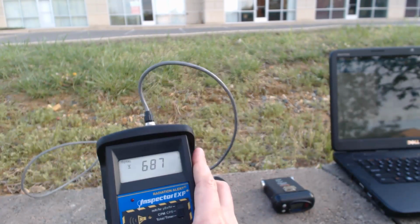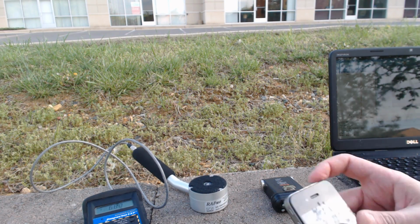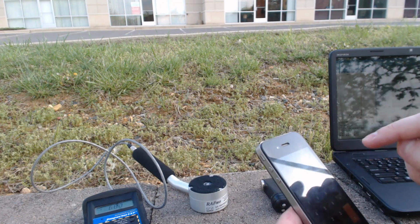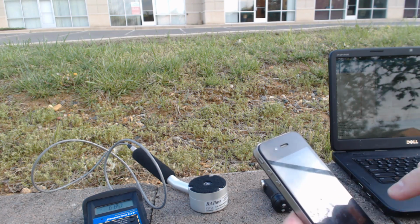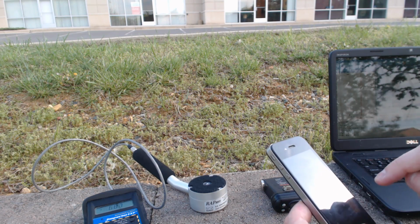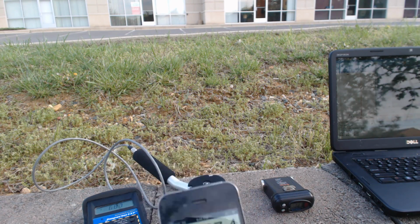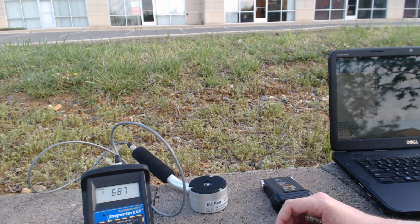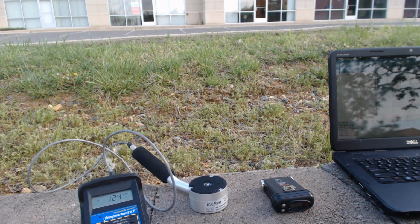There it goes. 5 minutes with the Geiger counter is 687. So let's get out the old trusty calculator and figure out what that comes out to in counts per minute. 687 in 5 minutes times 2 would be 10 minutes divided by 10. Nah, that can't be right. 687 divided by 5. There we go. So we're getting approximately 137.4 counts per minute. Not bad, right? That's pretty close to what this is showing us.